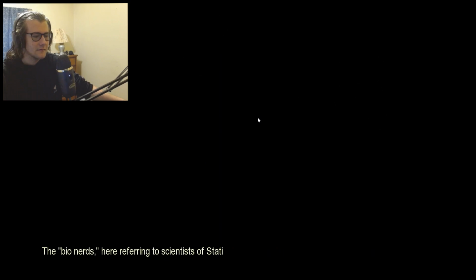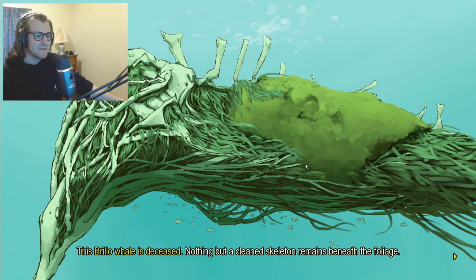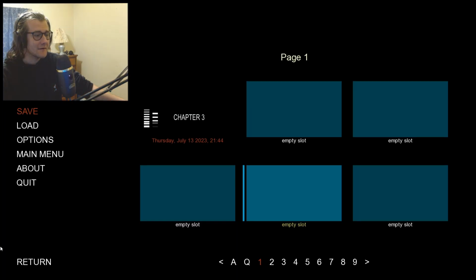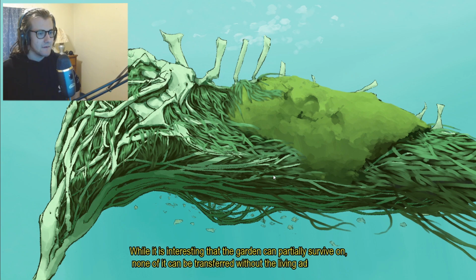I bet they flip. The bio-nerds, here referring to scientists of Station Zeta Laboratories, soon received copies of this material. I mean, if this was in the process of only Outpost, I'd imagine that everyone here has some sort of scientific background. They did indeed flip. Wow. While it is interesting that the garden can partially survive on, none of it can be transferred without the living adult to help.